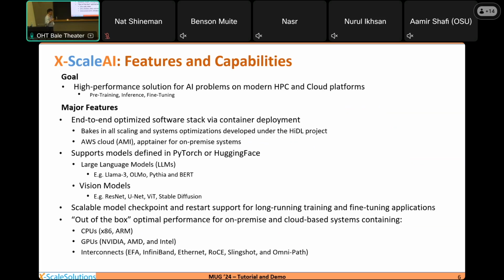So mostly we'll see how it is helping the user to set it up, install, as well as start using it in a user-friendly manner. The CPUs we currently support include x86 as well as ARM, and GPUs supported are NVIDIA, AMD, and Intel. Now, with AWS, mostly the GPUs are based on NVIDIA. The interconnects this model supports include the AWS fabric, the Elastic Fabric Adapter, which is basically Amazon's fabric.